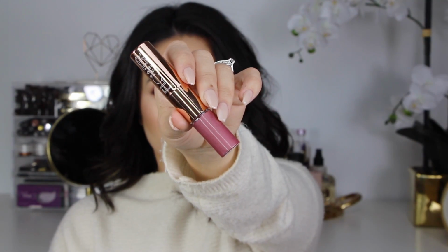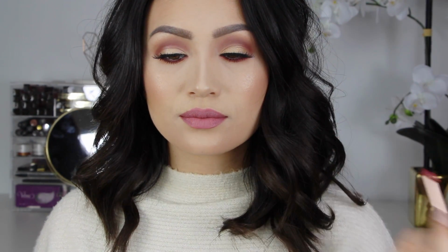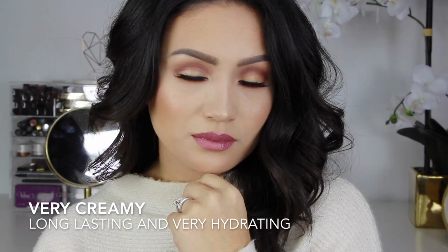Lip number 2 is a statement maker. I'm using the Mix and Matte Lip Duo for this, and I'm using the shade Tickled Pink. It has a really beautiful opaque matte lip color first, and then you can go on top with a pearlized gloss that I feel like just really makes me stand out in a room.